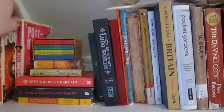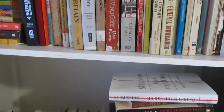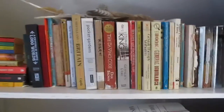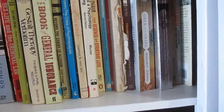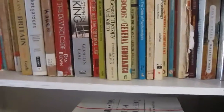So this is just sorted by size, which I really hate. I generally sort it by author, like alphabetical, but because of the way that this bookcase is, because it's a sloping ceiling, I couldn't actually do it that way anymore. So we just have a bunch of paperbacks, and generally these are books that survived the move when we moved to a different house. Books I wanted to keep that were impactful to me, or generally just really nerdy.